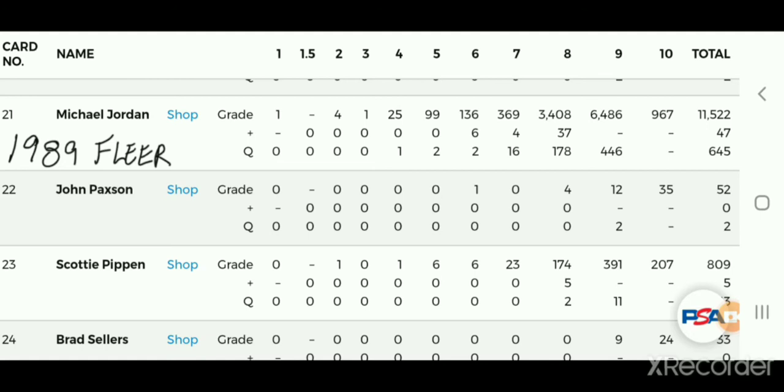Now, let's look at the population report for the 1989 Flair. Out of 11,522 submissions, only 967, less than 1,000, have graded a PSA 10, leaving the rest grading a 9 or lower. But look at the 9s. More than 50% of the submitted cards graded a 9 mint, almost 6,500 PSA 9s. So this tells me that the 1989 Flair is harder to grade a PSA 10, which means it will cost more. But the 1989 Hoops 10 gem mint isn't that easy to get either.